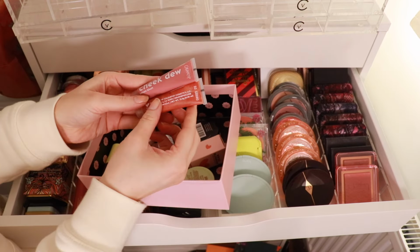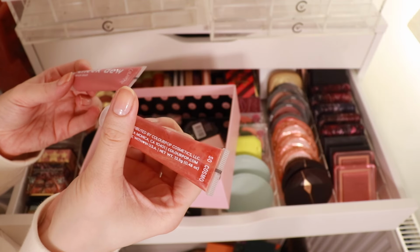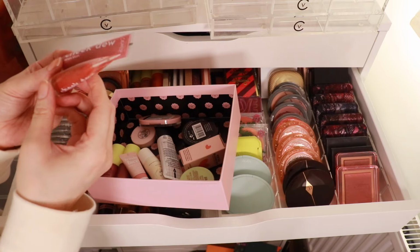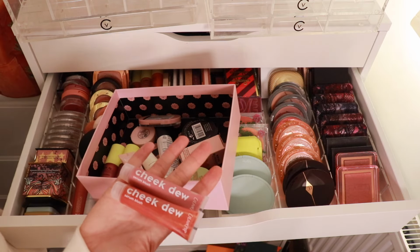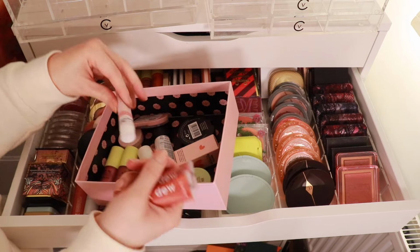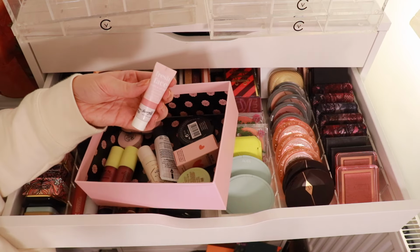So I've got rid of these Colourpop cheek dews. Honestly, I don't know if you can actually see that. It does not look cute. I know you can shake these up, but I just don't think these are very nice. I didn't really like them when they weren't off, so I'm gonna get rid of these. This Barry M Fresh Face, it was okay. It just wasn't my favourite.